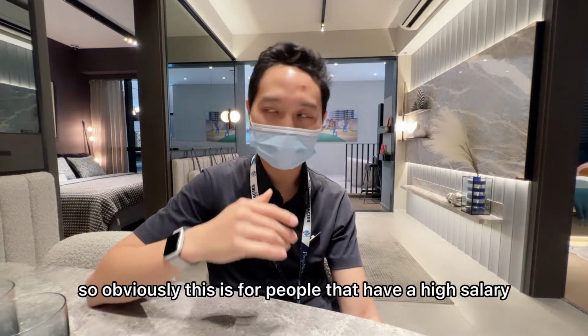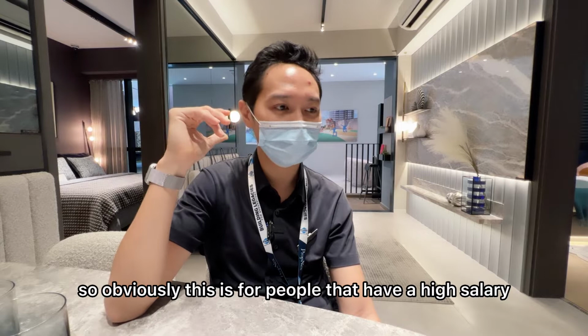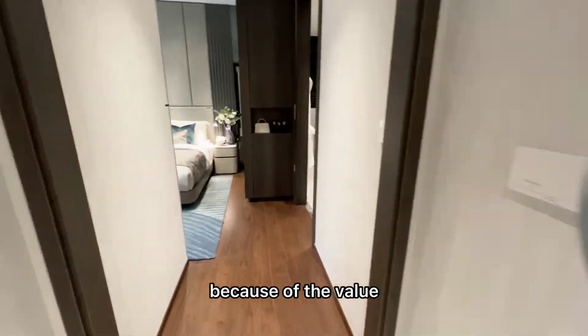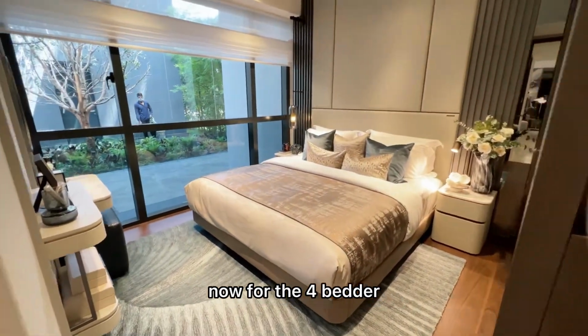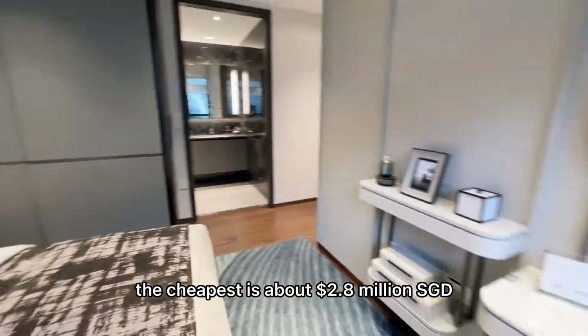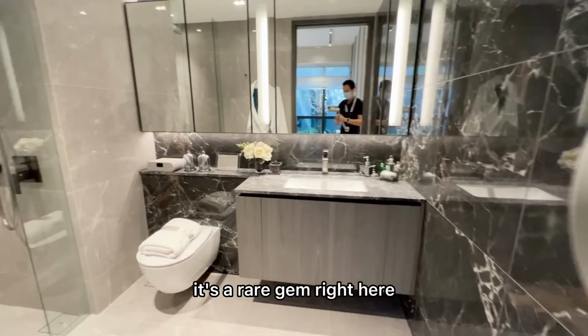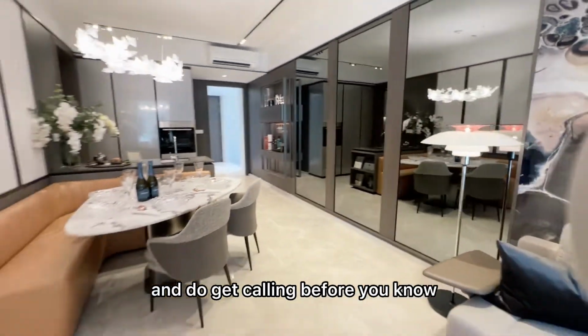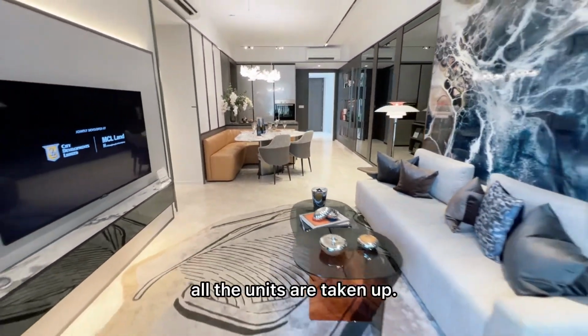Who is this for? So obviously this is for people that have a high salary. High salary meaning like more than 10,000, because the value now for the 4-bedroom, the cheapest is about 2.8 million Singapore dollars. It's a rare gem right here. Still 33 units available as of now, and do get calling before all the units are taken up.